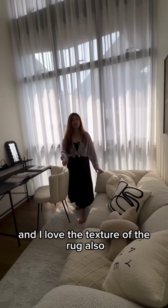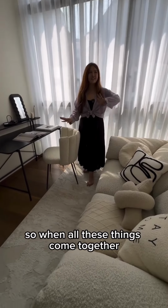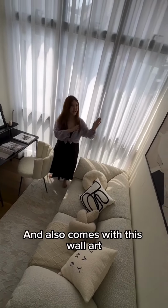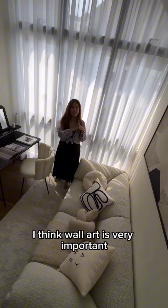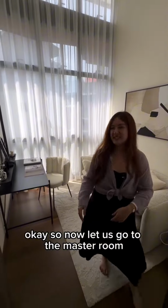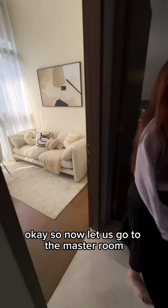And I love the texture of the rug also. So all these things come together, right? I really love this kind of vibe. And it also comes with this wall art. I think wall art is very important. Okay, so now let us go to the master room.